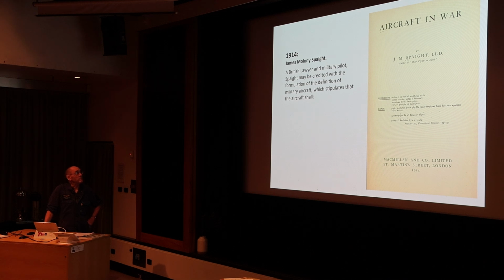In 1914, James Molony Spaight was a British lawyer and pilot, and he was a prolific aviation writer. He wrote books right up into World War II. There's some very interesting reading if you're a bit like me, probably very dull reading if you're not interested in aircraft markings. But he came up with this definition of military aircraft.